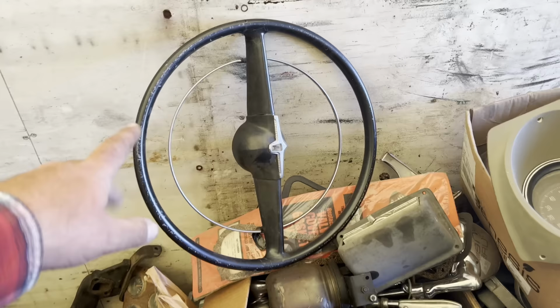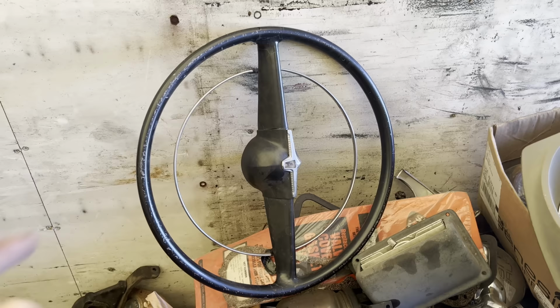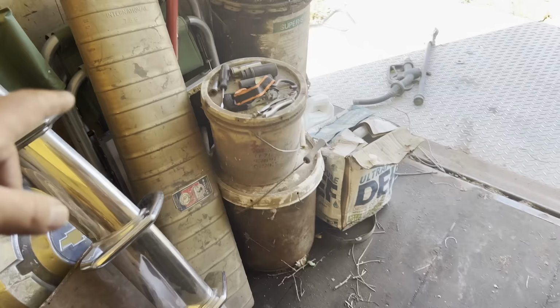I've got this old Mercury steering wheel. I found a couple that were similar to it, just not quite the same, but I'm guessing that's worth about $100 in that condition with a few cracks. Then I've got the grill and all the grill parts over here. I'm guessing that's gonna be worth around $500, give or take. And then I've got the old muffler here. I'm just gonna say $50, so that's about $550.